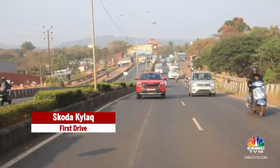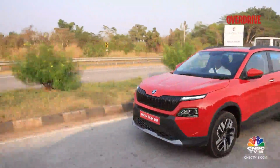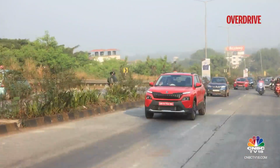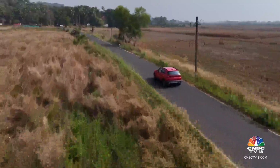Skoda has also done work on making the automatic a bit nicer to use. So yes, it still stutters a bit at low speeds and the crawl is still brisk, but both less so than before. You also notice that shifts are better managed. That said, it's still not as sharp as some of the DCTs in this segment. You do have to plan for slower reactions during heavy throttle inputs.